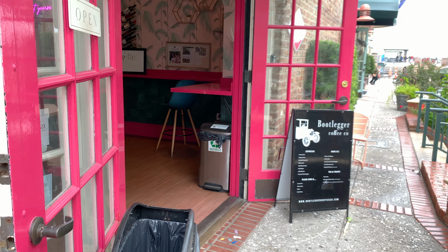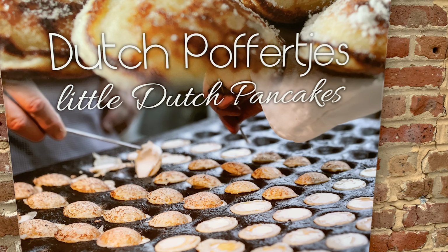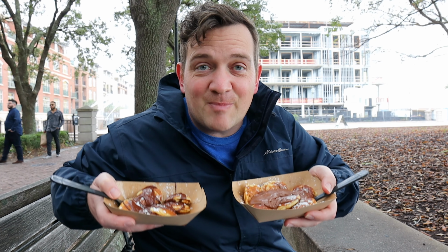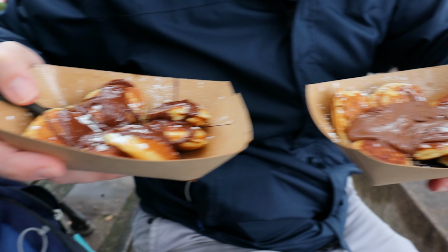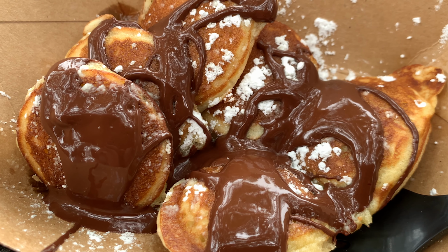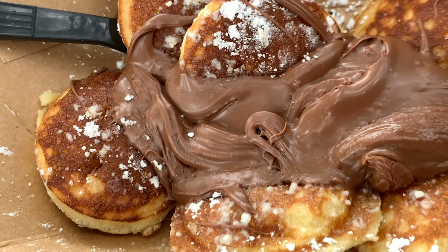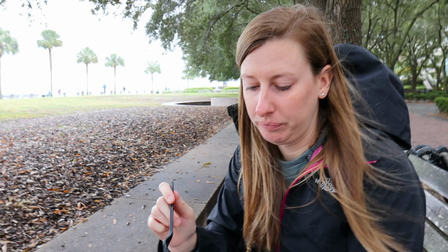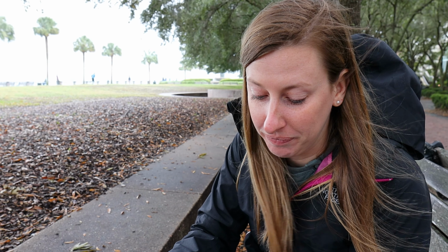So we walked over to the pineapple fountain. But on the way, we came across Bootlegger Coffee Company, which makes Profit. I'm not sure how to pronounce it, but it's the little Dutch pancakes. So what better way to warm up a rainy Charleston day than with Belgian chocolate drizzled mini pancakes and Nutella. You knew. These are the Belgian chocolate, and boy do they look yummy.